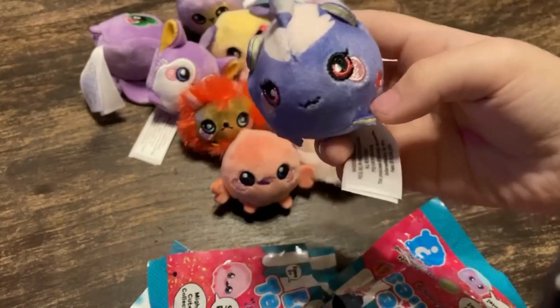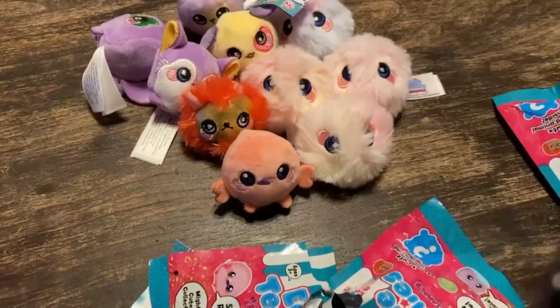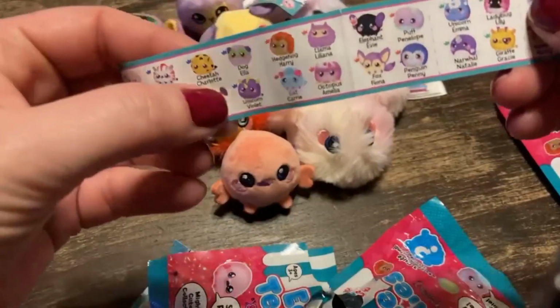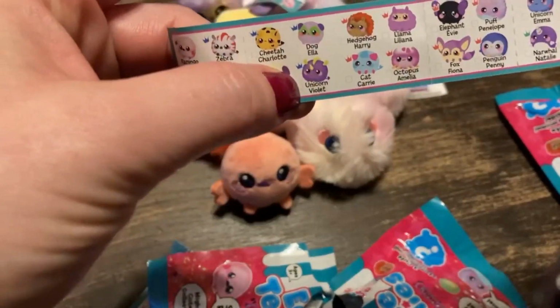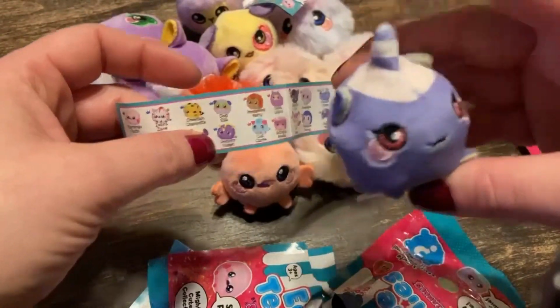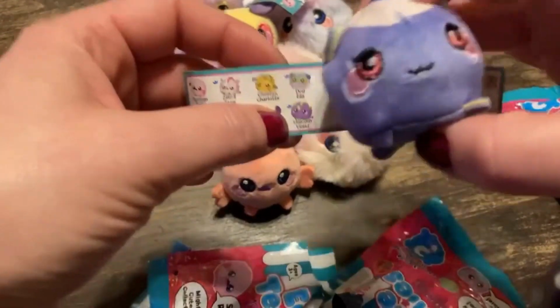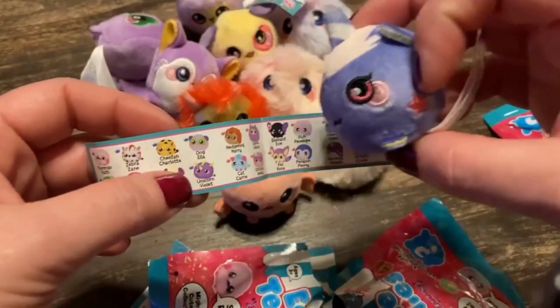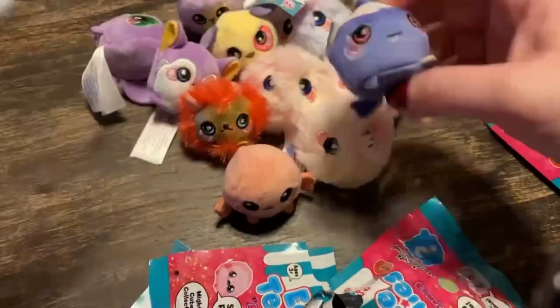Oh, which one's that one? Is that the unicorn one? I don't know. It might be the unicorn. Is it the unicorn right here? Unicorn Violet? Let's look. Yeah, it might be. It is. It's so cute. Oh, she's got little stars on her cheeks. Aww. Come here, Della. It's your turn now.